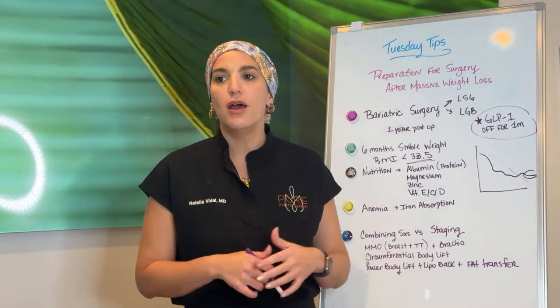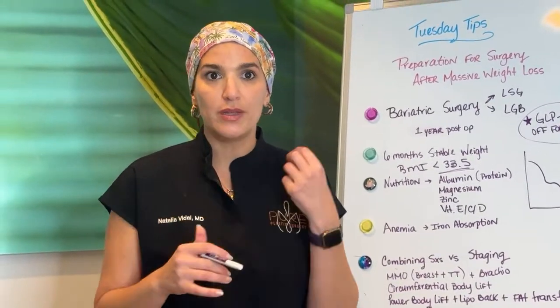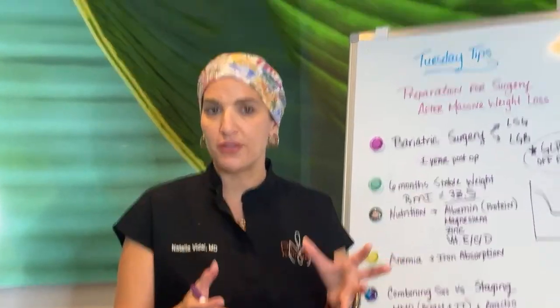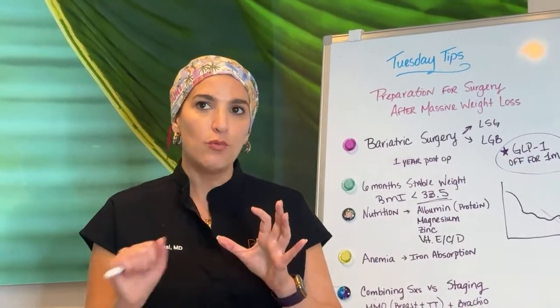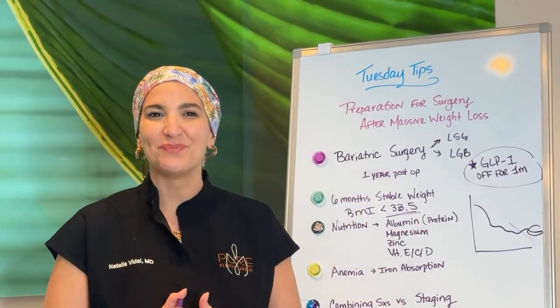That's another option. I usually do liposuction with my thigh lifts, so I usually combine those two because I think it's more powerful, the contouring of the thigh. And we remove that excess fat so we can tighten the skin more. So all of those are possibilities.